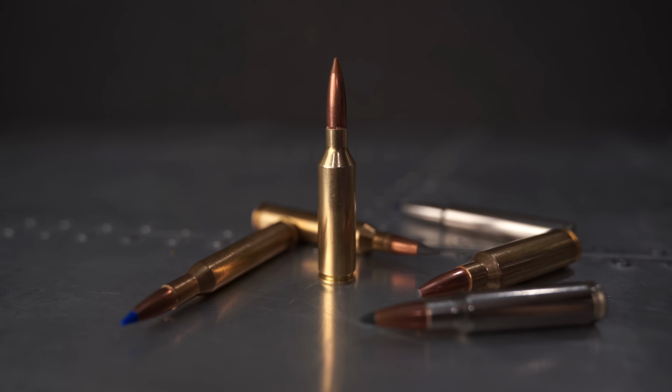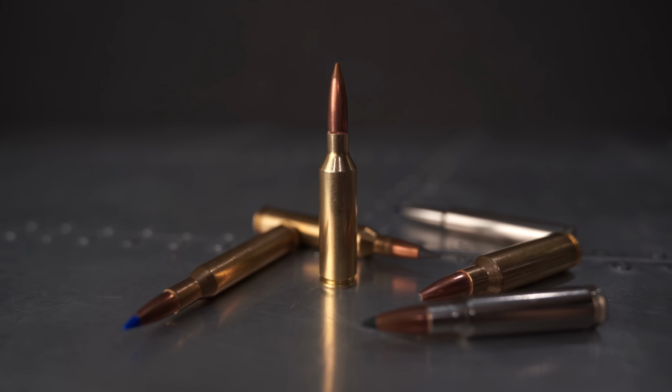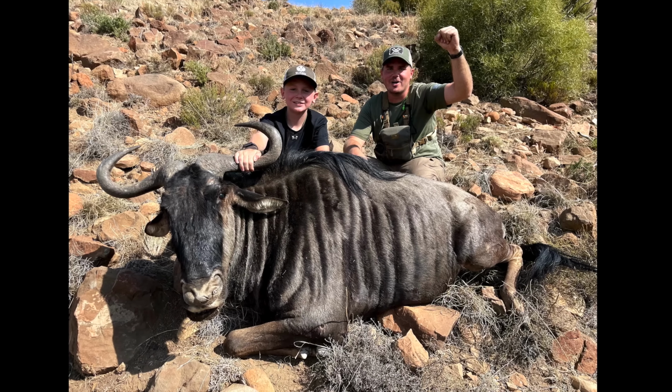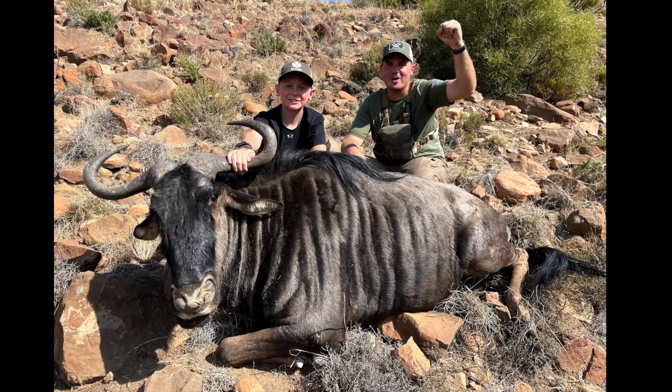And it's something that I've experienced hunting. Most everything that I've killed with a 6.5 PRC was very dead very quickly. But shooting blue wildebeest in Africa this year, it just was not up to the task. And I saw the limitation of what a 6.5 millimeter bullet really is capable of on larger game.